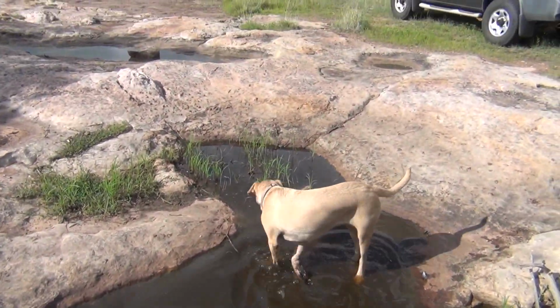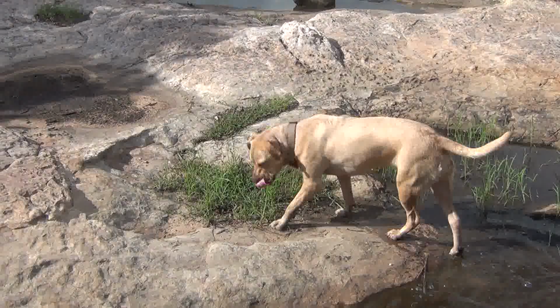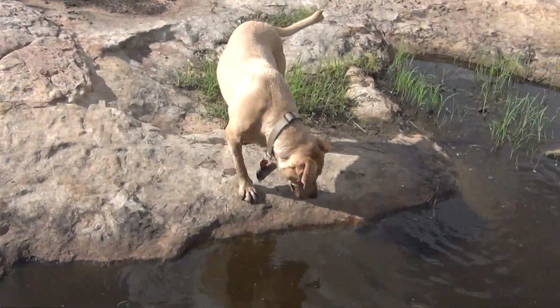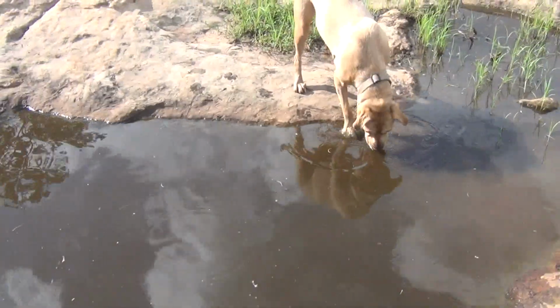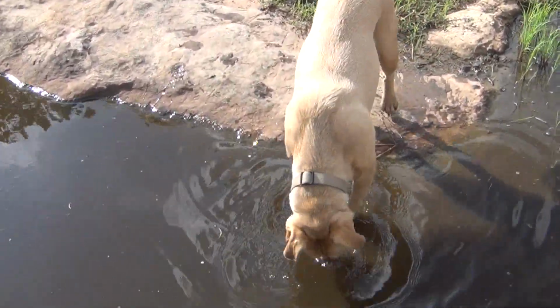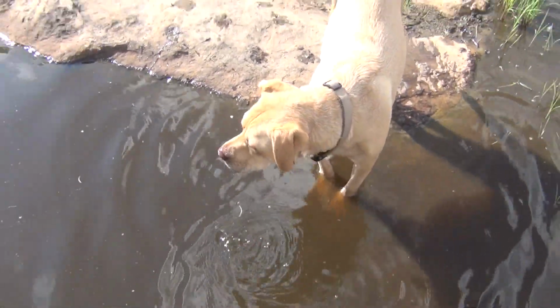And that's the star of the show there. She don't know what to do. Now, when I take her swimming, she will get in the water only if her feet can touch. If her feet can't touch, forget it. She won't get in there. That one actually fell out of my hand.